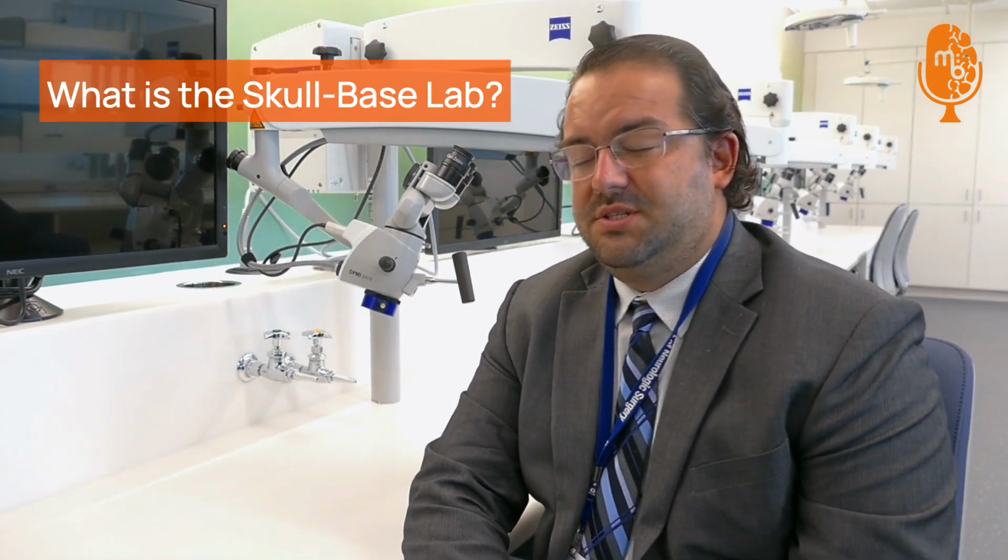This new skull-based lab is one of the most well-equipped centers in North America, and I would say on the planet. We are here with 11 stations for trainees, and each one of those stations contains one surgical microscope, one endoscope, one high-speed drill, one microshaver, one high-definition screen, and compatible with audiovisual systems so we can record the performance of the trainee in a longitudinal fashion over time.